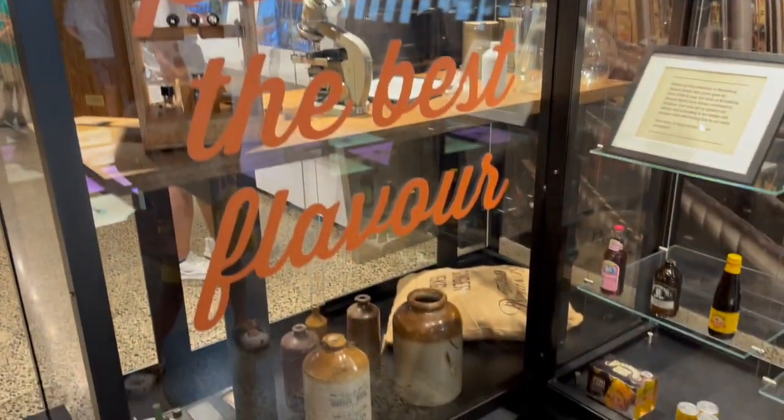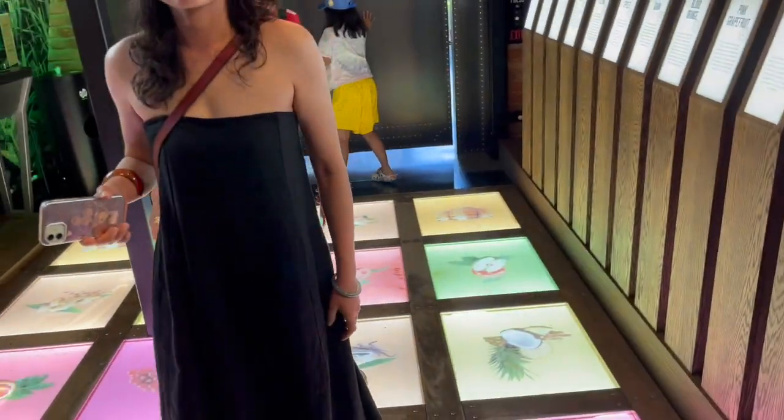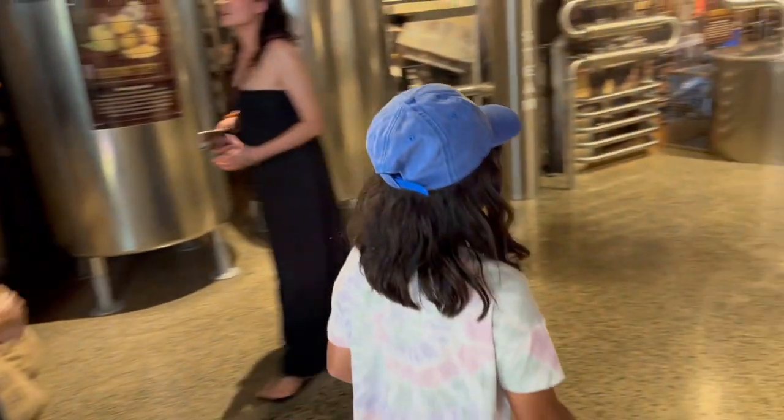Oh, how cool is that? Check it out. This is the step to produce the best flavors. Wait, can we try that scanning face thing? You can't go back out once you're in, that's it. We'll have to do that later. Okay, we'll do that. So we're going to go and experience the whole lot.